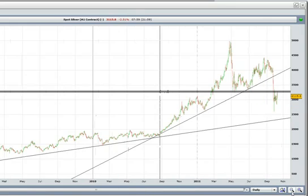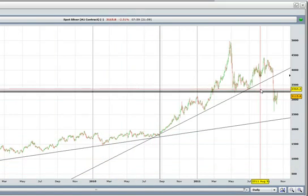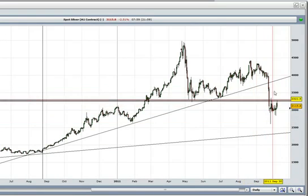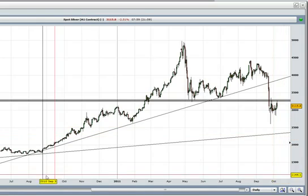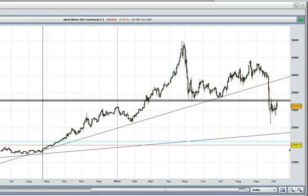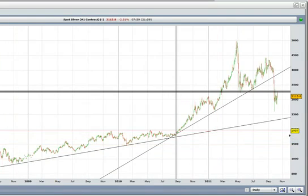Now, we've also got this longer term trend line right back from the GFC lows, which silver has been respecting for the last few years. That brings it up to about 23.75, which, if you remember from my video a few videos ago, was my potential downside target, and I didn't actually get it from this trend line. It just so happens that's where it's meeting now.